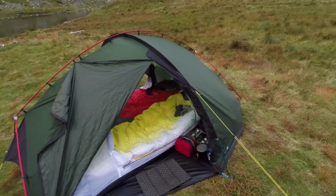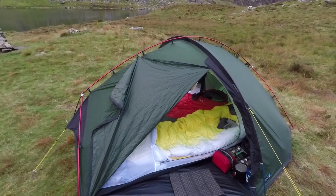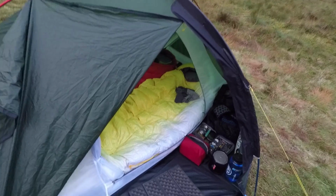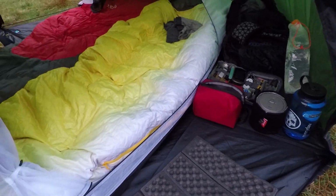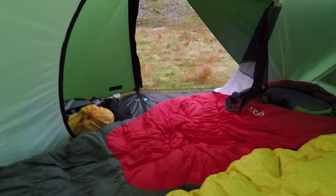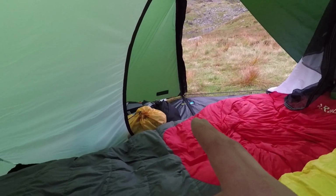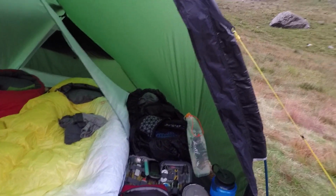Second night using the Terra Nova Southern Cross 2, and pitching it is really easy. Got the ground sheet with it. We'll see how that goes. I like the fact that it comes out into the porch, so you get full cover in the porch, which is really handy. You've got a vestibule or a porch, depending on how you want to call it, for each person, so each person can store their gear and get in and out individually, and there's enough space in the vestibule. Hopefully you can see, it's pretty big.